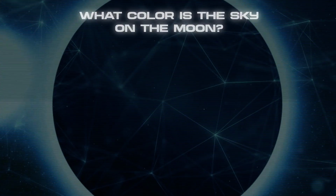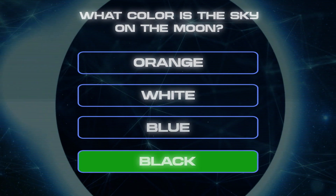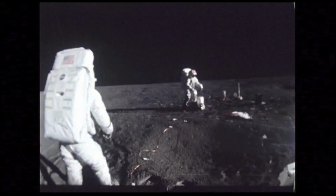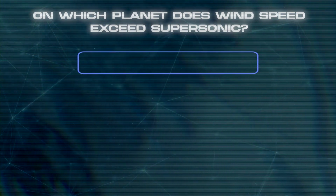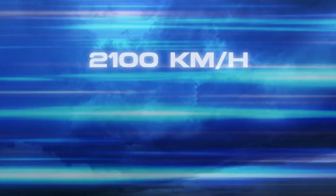What color is the sky on the Moon? Orange, white, blue, black. The Moon has no atmosphere, so there is nothing to scatter sunlight. This is why the sky on the Moon appears black, even during the day. On which planet does wind speed exceed supersonic? Earth, Neptune, Jupiter, Mercury. The wind speed on Neptune is the fastest in the solar system. It can reach 2,400 kilometers per hour, which is twice the speed of sound.